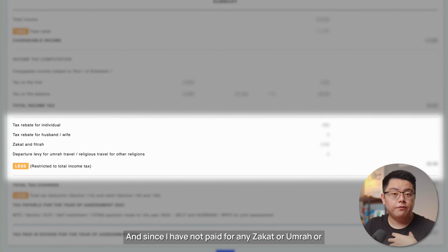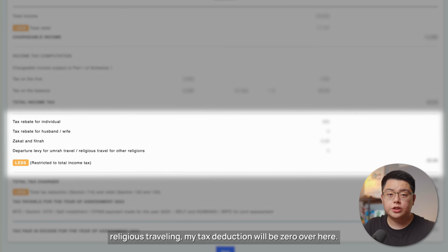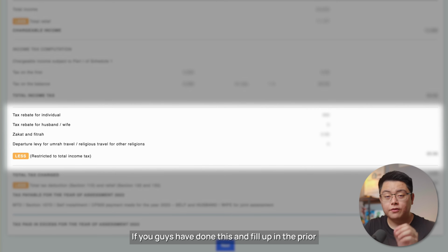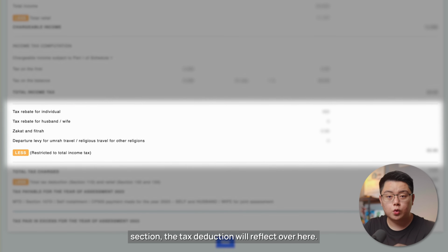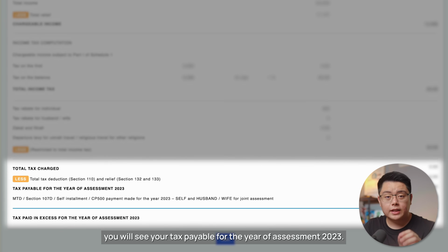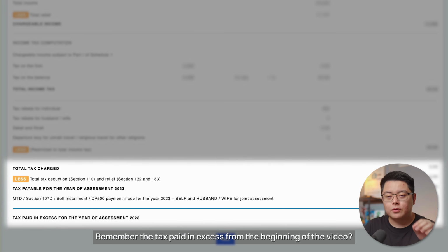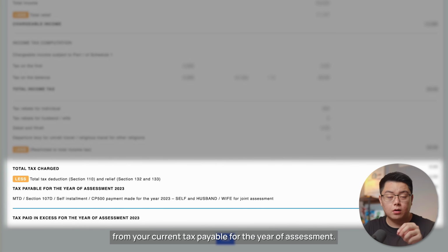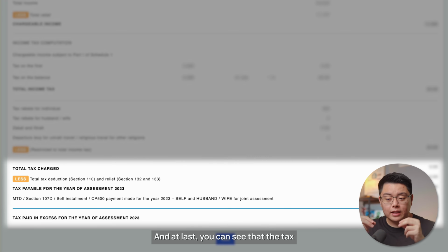And since I have not paid for any Zakat or Umrah or religious traveling, my tax deduction will be 0 over here. If you guys have done this and filled up the prior section, the tax deduction will reflect over here. Now finally, at the bottom, for those who have tax to pay, you will see your tax payable for the year of assessment 2023. Remember the tax paid in excess from the beginning of the video? Right, so if you had that, the amount will be deducted from your current tax payable for the year of assessment. And at last, you can see the tax paid in excess for the year of assessment. If you need to pay more tax, this will tell you how much more you need to pay.